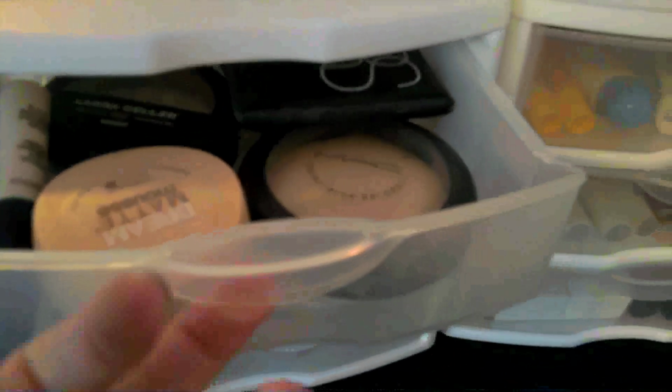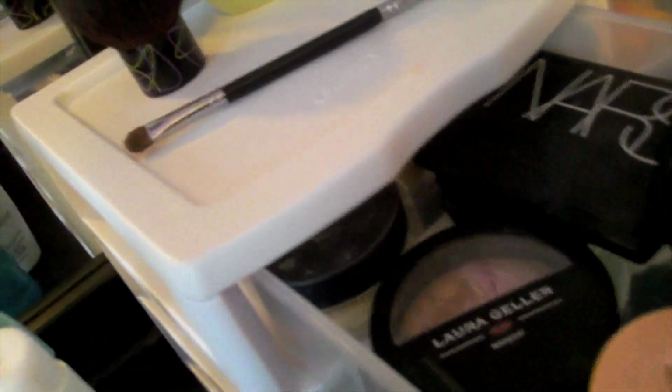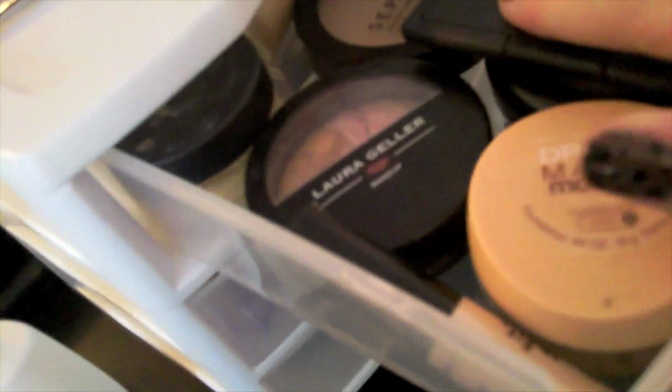But in the first drawer, this is like my face drawer, and I have my Smashbox highlighter, my Maybelline Dream Matte Mousse in Classic Ivory, I think. Yeah. And then I have a Mineralized MAC Skin Finish Natural. It's a mouthful. This is in light medium, I think. And then my NARS Laguna Orgasm palette thing. And then I have a Sephora compact. And back there, if you can see that, that is just a CoverGirl liquid foundation that I don't use anymore because it's too dark for my skin. And then right here is my Bare Minerals powder foundation and my Laura Geller bronzer.